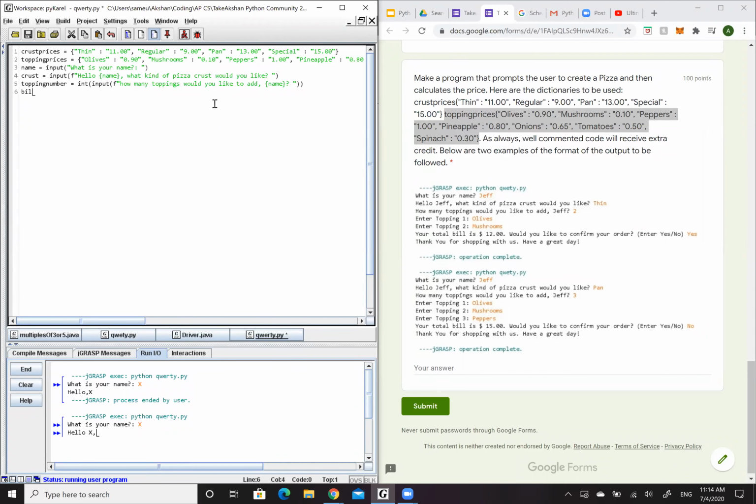Okay, right. We could make a bill as a variable. So bill is equal to, and then we already have their crust. So we could just say it's equal to the price of their crust. So remember to look up a value in a dictionary. Our dictionary is called crust prices. And then the value we're looking up is the crust, like that. So we're just looking up the price of this crust.